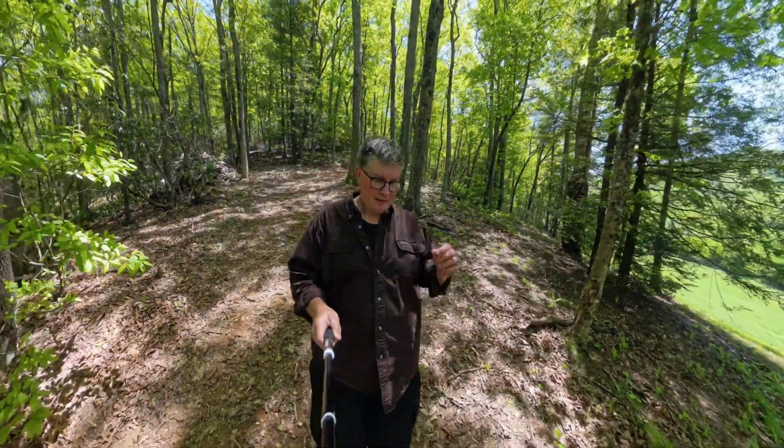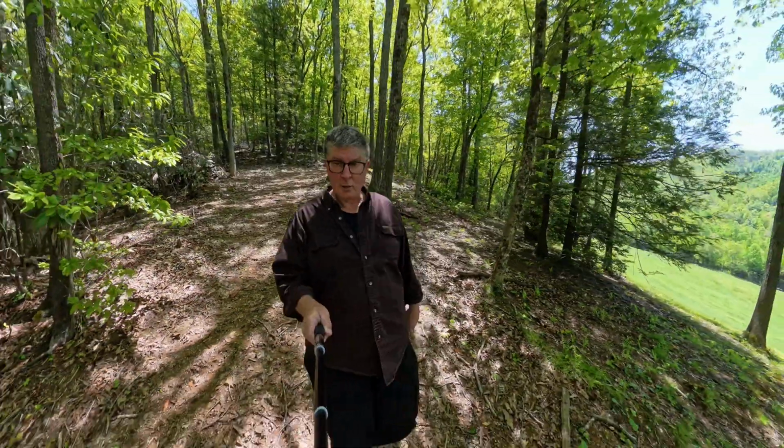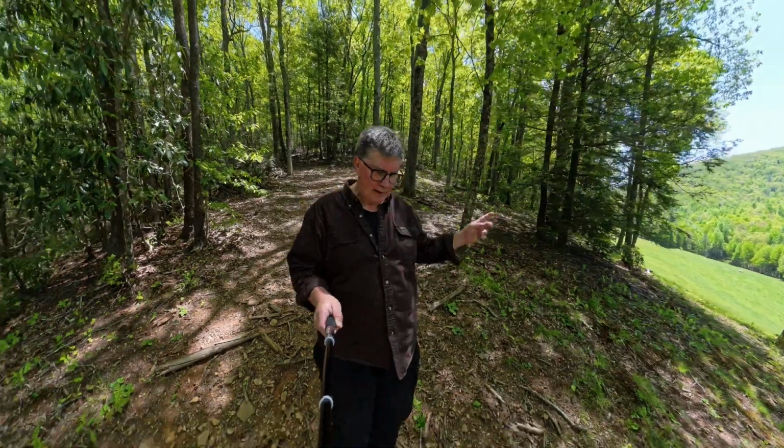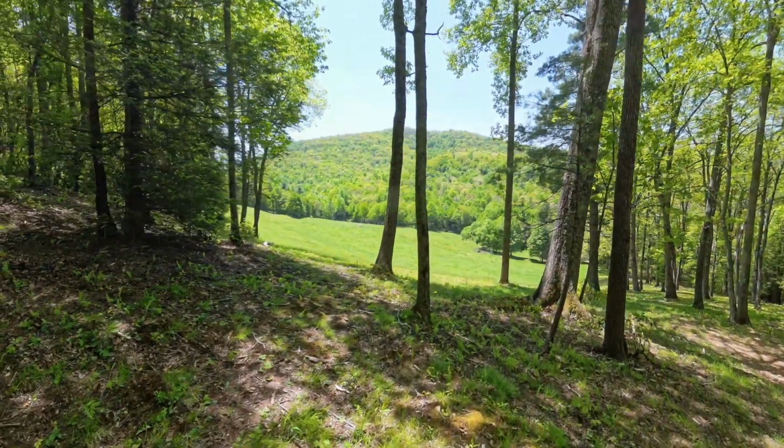I just hiked to the top of the mountain back behind me here. This is the land where I grew up. Deer Lick Gap area, Little Switzerland. This is our high meadow. It used to be full of Christmas trees.